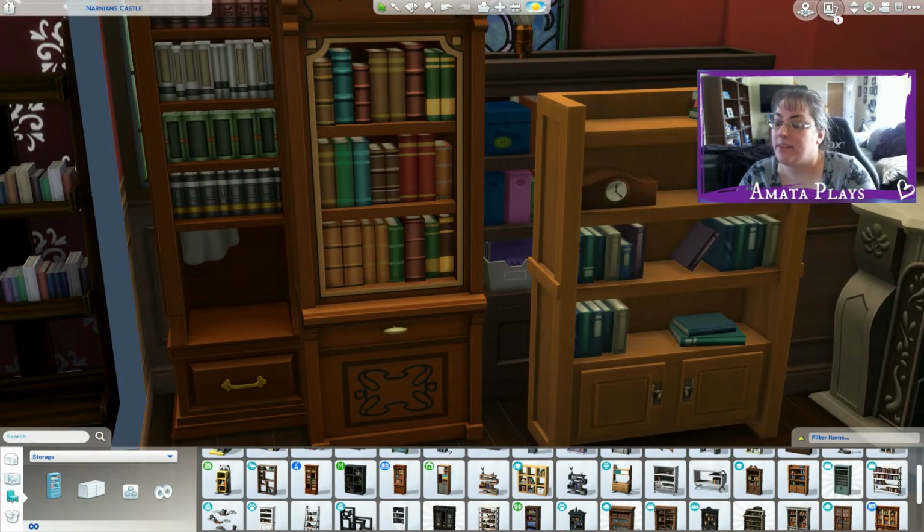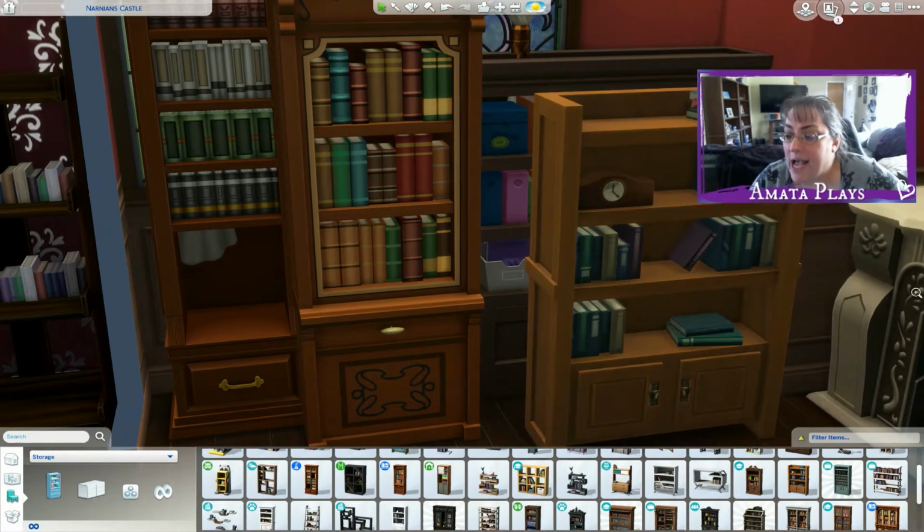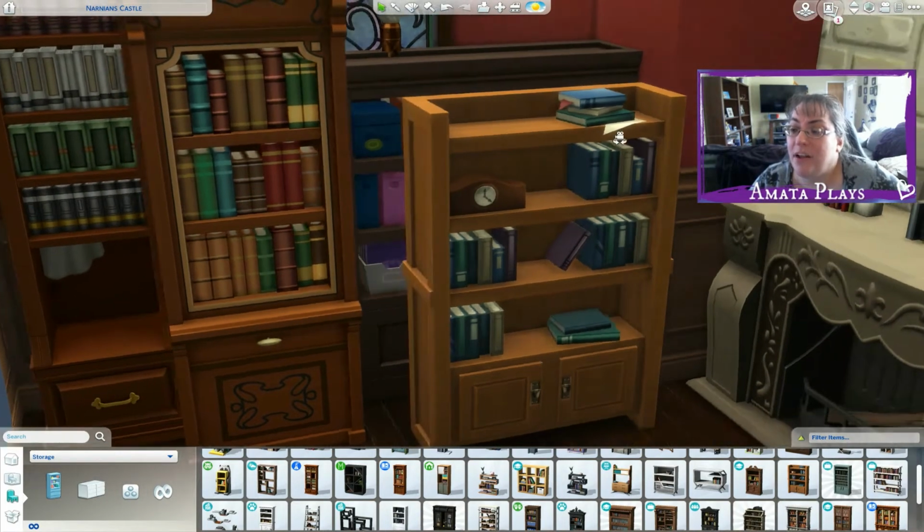bookshelf with, this bookcase is great. It's great. I mean, we have the problem with wood that we always have, but look at this. Those are some natural looking books. I mean, there's a scrap of paper. There's a bookmark, for crying out loud.